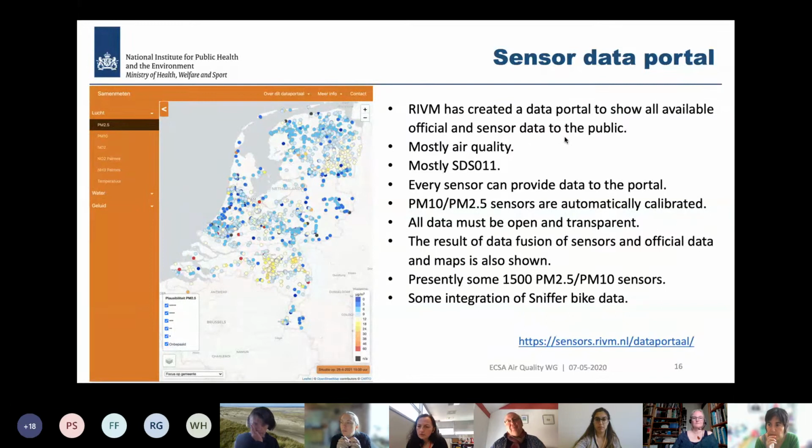One of the things we did to get the most out of the data ourselves, like I said, we created a Dutch sensor data portal because we wanted to have easy access to all our data, but also data from everyone else. It's also open to the public, so everyone can use it, everyone can download all the data. Most of the data portal is air quality, but we're also working on water quality and noise.